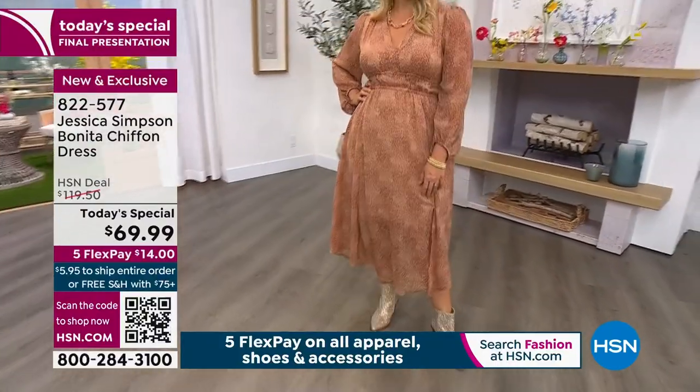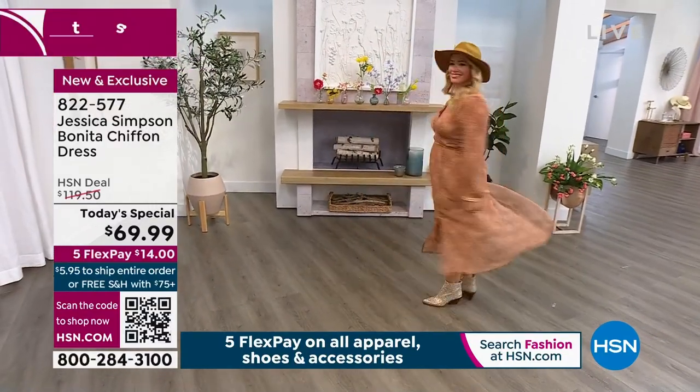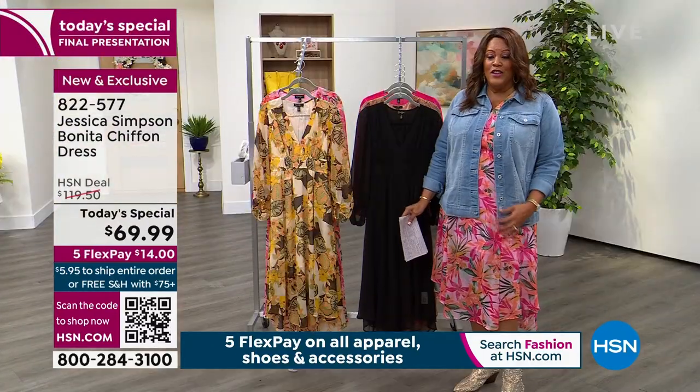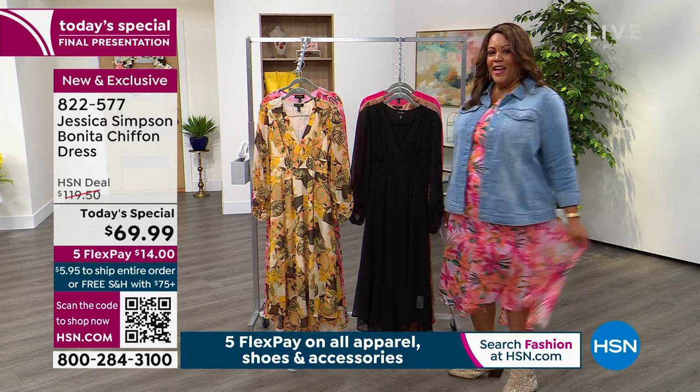I want you to complete the whole look. This is boho sass. That's what I would call it. This dress comes in extra small to 3X. It's 48 and a half inches to 53 inches. So it's a little bit short in the front and then it's long in the back and it just makes you want to twirl.